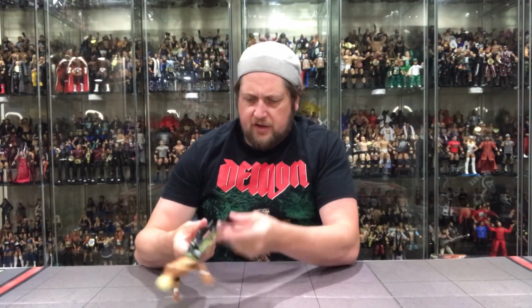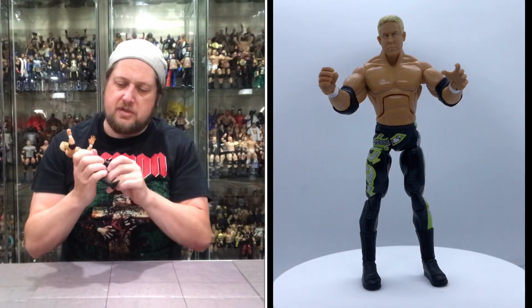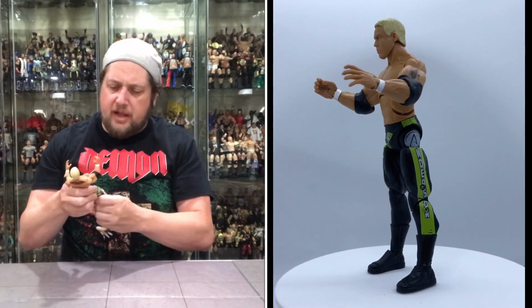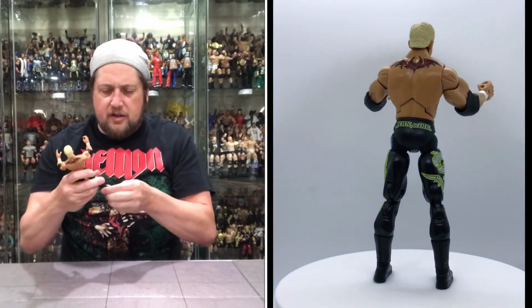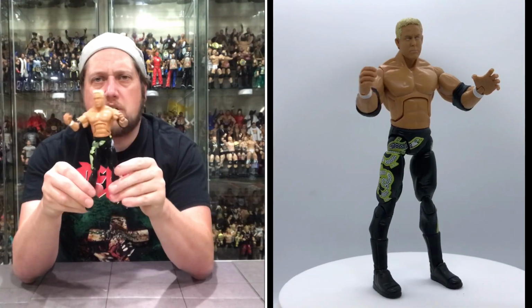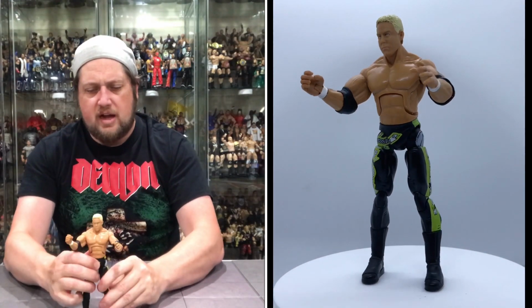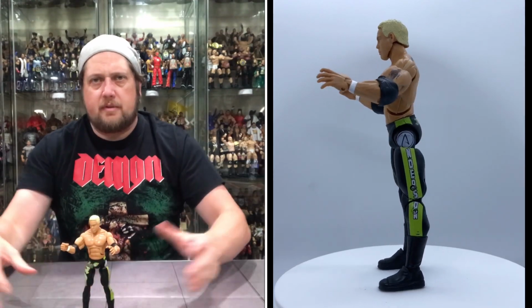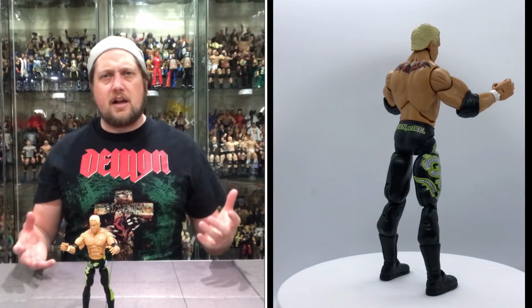Not a terrible figure, that's for sure. It says 2010 on the bottom. That's the mold that was used. It's got all of the playability: the double knees, the ankle, the hands, the wrist, the head, all of the ab crunch, all that fun stuff. These can be somewhat hard to stand every once in a while, but you can make it happen, and there it is right there.